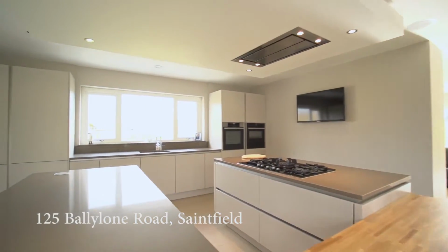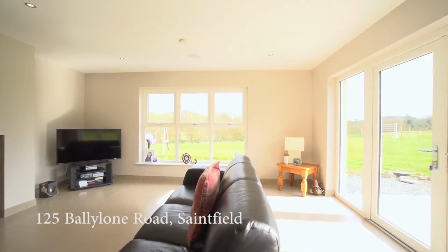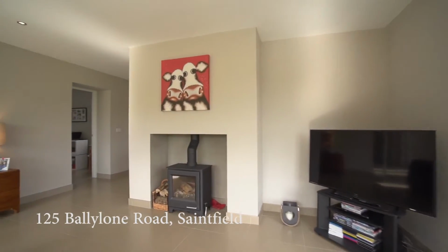Now I'm going to take you through into the open plan living area. This fantastic room benefits from patio doors to the south facing rear patio, a multi-fuel stove and integrated ceiling speakers.